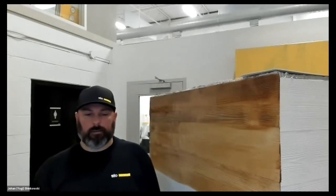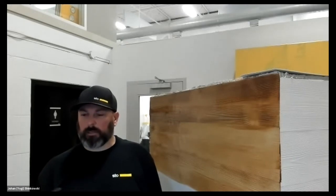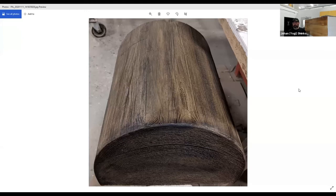Yes, you can. You can do a herringbone if you really want to get, I'm going to say difficult, because herringbone is hard to do. If you've ever done a tile floor, it's fun. Not really. But any issues with the edges peeling or warping, expansion, contraction?